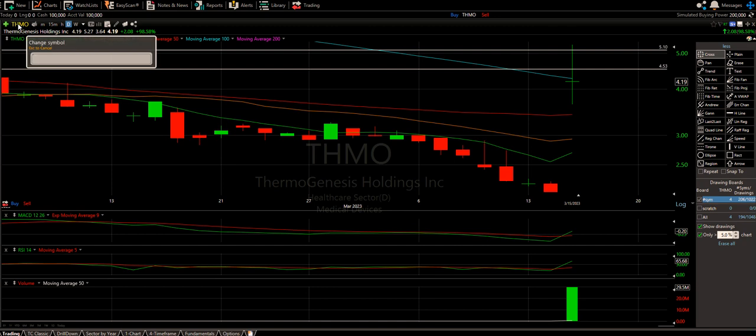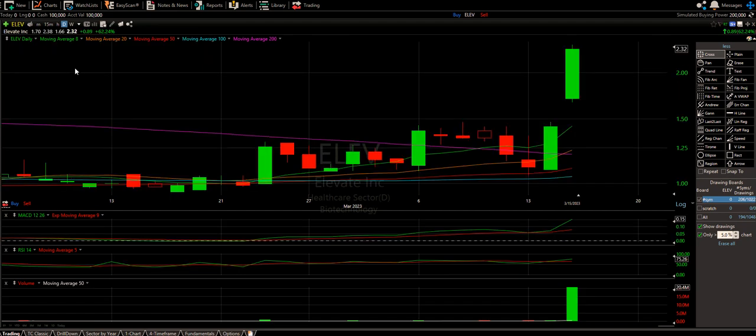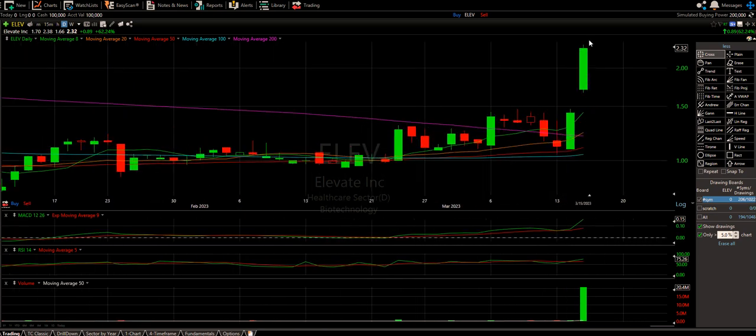The next ticker is ELEV. And again, this is another real big mover, okay? The one thing I will say though, this day was a little more predictable, because look at what this candle did.